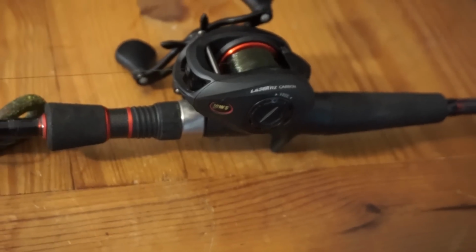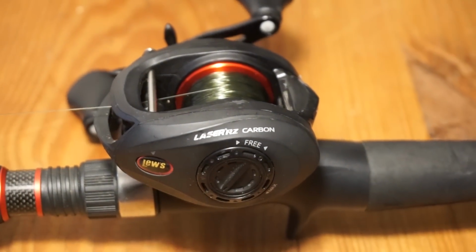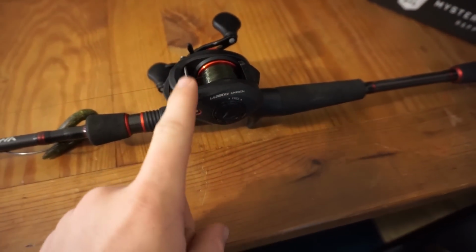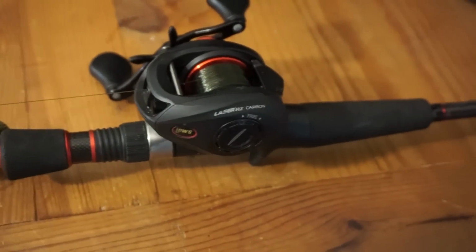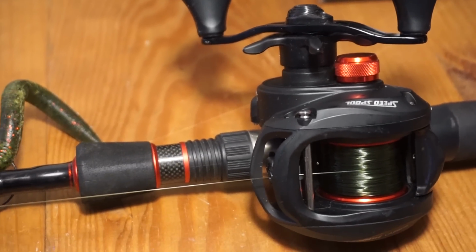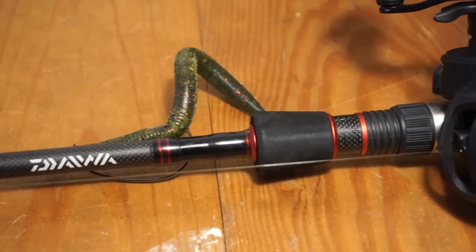Up first, we have the Loose Speed Spool. It is a carbon laser, or laser carbon, whatever you wanna call it. I got this on sale at Cabela's for $20. This has been a phenomenal reel. It was at the Bargain Cave, and it was a return. I don't know what exactly was wrong with it. It works perfect for me. It's normally like a 40 to 60 dollar reel, so I got a really good deal on it. It's just what I use for my soft plastics and stuff.